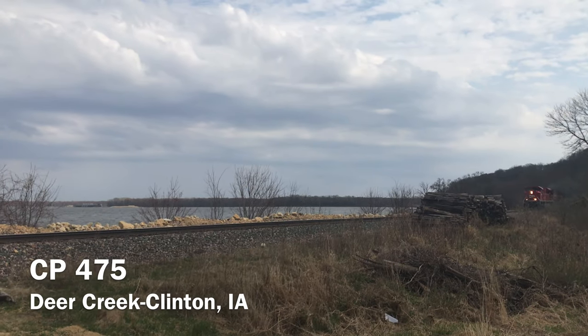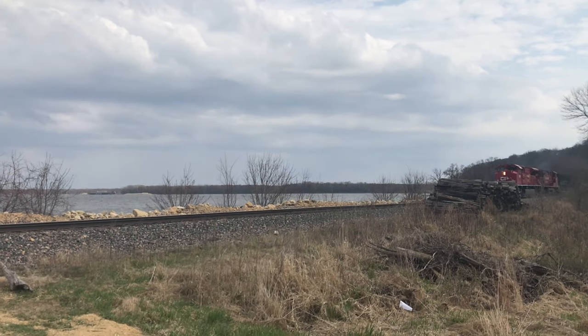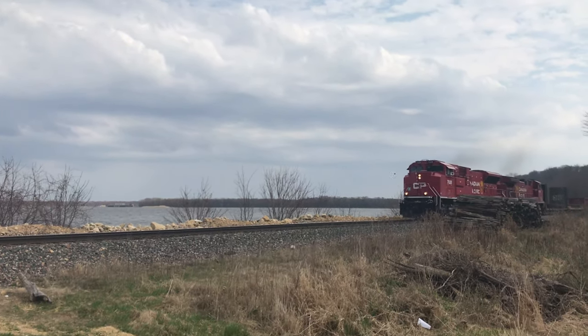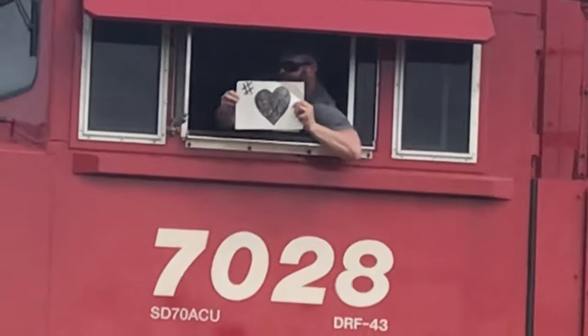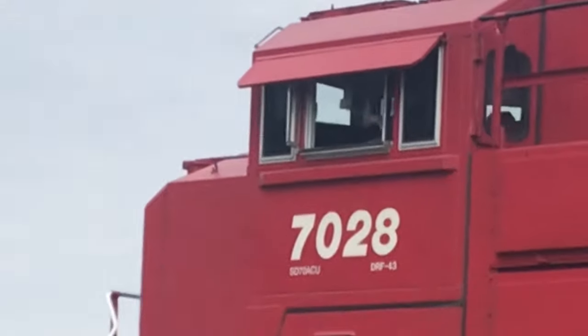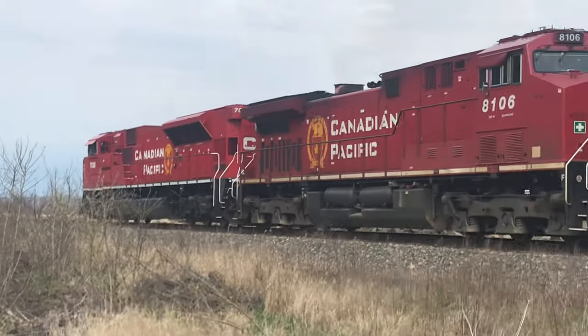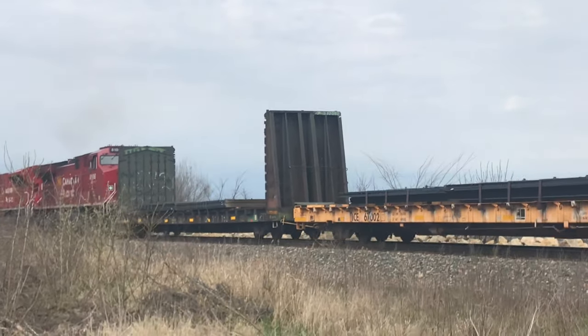As I was chasing 475 through Clinton, the conductor held out a drawing at the south end of Deer Creek. So I went to Deer Creek North, and this is what I saw. By the way, both units are rebuilds.